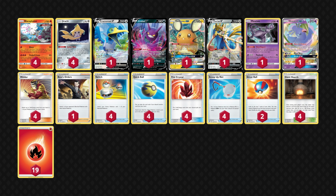I think being on the number 5 spot, people just aren't playing it that much in contrast to some of these other decks that we'll see higher up on the list. But if people were playing Blissephalon even just 50% more, it'd be a lot higher on this list, because I do think it is a really good list for sure. But that's the number 5 spot.